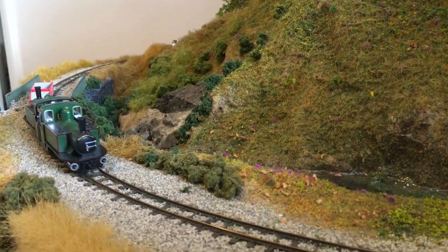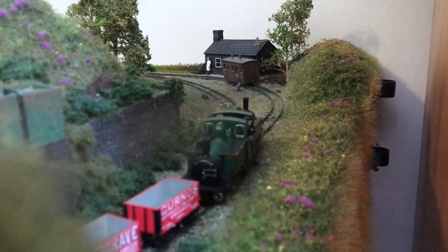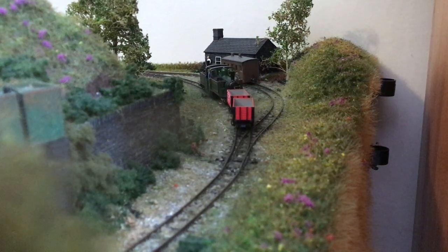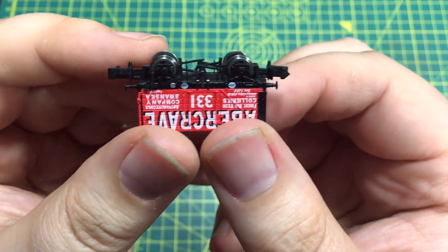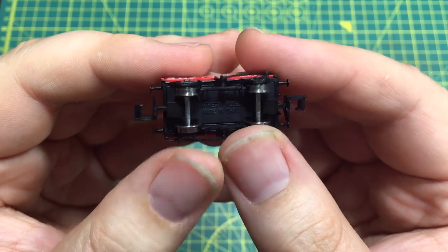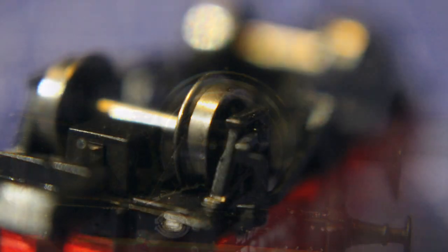Now, my baptism on N-gauge was probably about 20 years ago. I did look into the scale when I got back into modelling, and one of the things for me was that the wagons were quite crude. The printing was very simplistic, and the wheels were often dubbed pizza cutters because of the huge flanges, overscale wheels with no detail whatsoever. It was very simply a case of one pattern of wheel fitted to every single item of rolling stock. But these, when I first took a look at them out of the box, it struck me that the wheels on these are actually superb for the size.